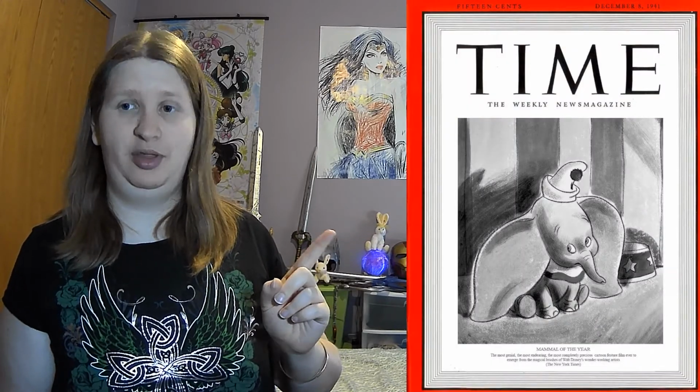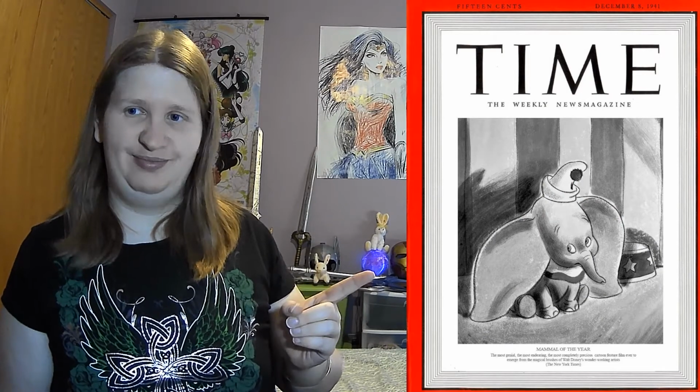Trivia on Dumbo from the movie itself. Because it was such a big success, one of the things that had been planned was that Walt Disney and some of the people behind Dumbo had done an interview with Time magazine, and Dumbo was supposed to be put on Time magazine at the end of the year. And then Pearl Harbor happened. This was the original cover that was supposed to be on that Time magazine with Dumbo on it. But it didn't happen. He unfortunately didn't end up being on the cover of Time magazine.